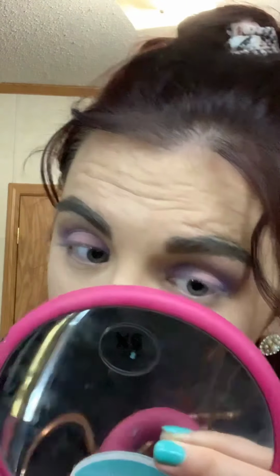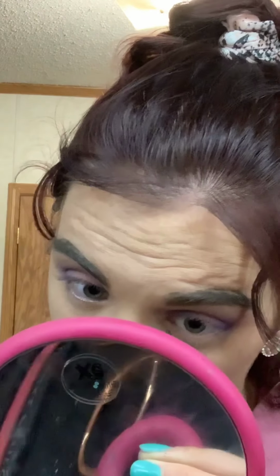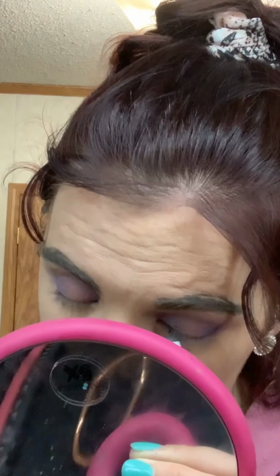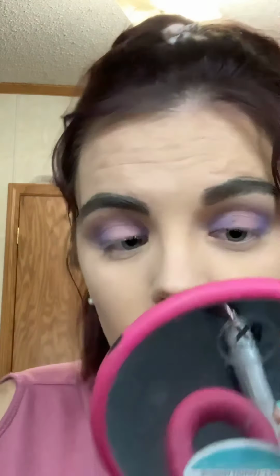Look how dark that is. I don't know if you can really tell, but you will definitely be able to tell when you don't have it, when you got lashes on. So it is so important, a tight line. Seriously, guys, so important. Okay, so I'll put it to the side.